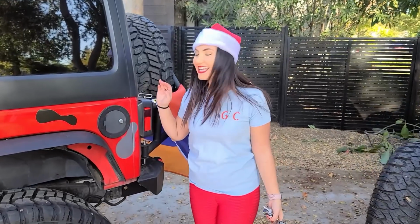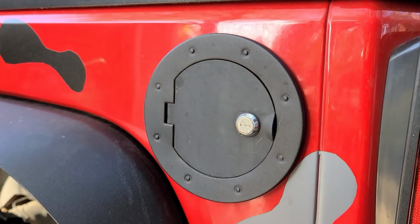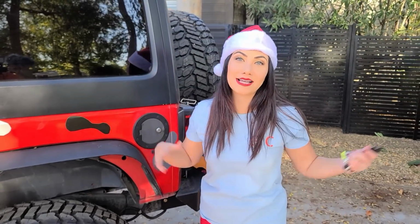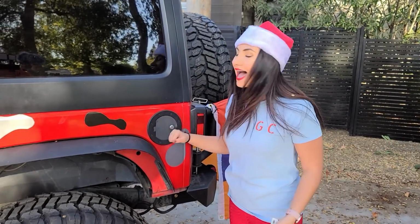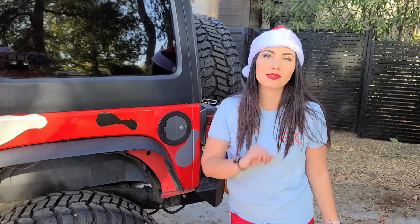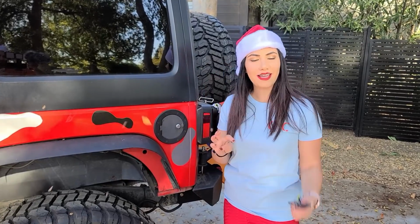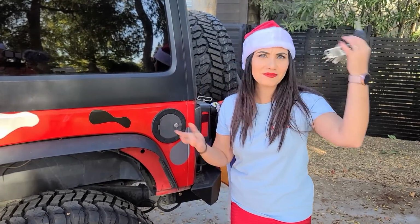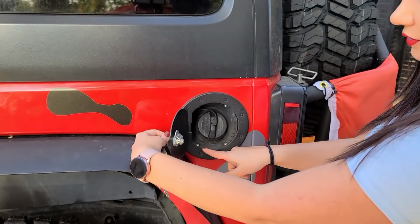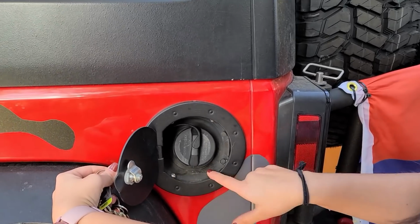Next on my list is a locking gas cap. This is a must have. We have had some close calls with people taking our gas, coming to our Jeep without any gas. So having a locking gas cap takes about 5 minutes to put in, just a couple screws, four screws in particular, and you keep the keys on your keys, right? Nice. Smooth. And here are the screws that I was talking about. Four of them. 1, 2, 3, and 4.